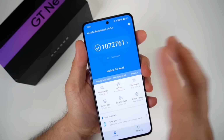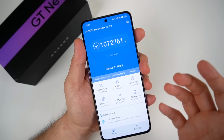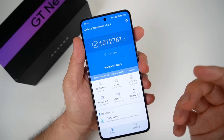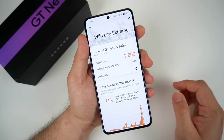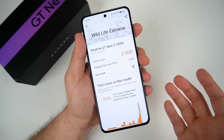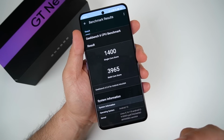Now, pagdating naman sa benchmark, ang kanyang score is 1,072,000 points, which is not so bad. And of course, if you break it down, these are the scores na makikita natin. So, tinignan din natin ang kanyang score dito sa 3D Mark. So, this is the score. And pag chinek natin ang kanyang benchmark sa Geekbench, this is the score.